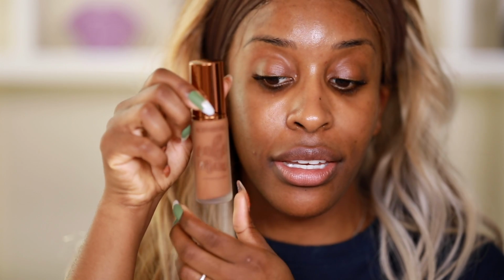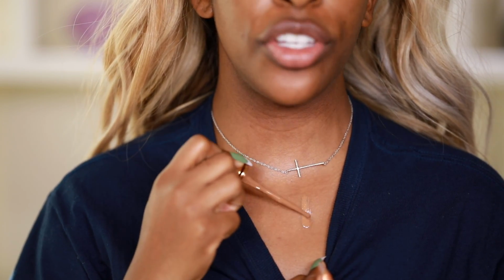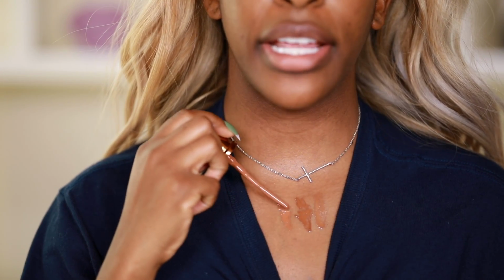Oh, okay, I think this might be the neutral one. This is shade number 17. And then the third shade that I have here, come on, man. I think this one might be too light, but this is shade 15. Here is shade number 15 swatched. Pretty, I would say that's neutral. This is shade number 17. And then this is shade 19.